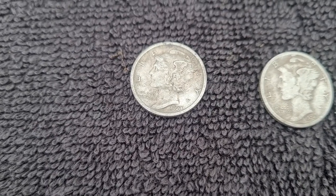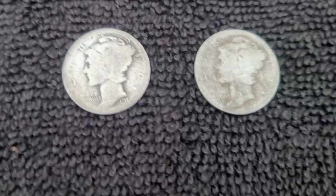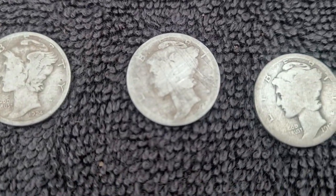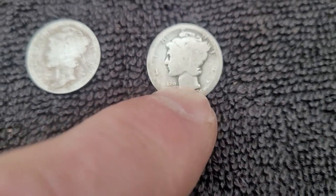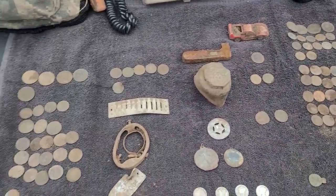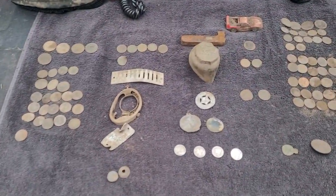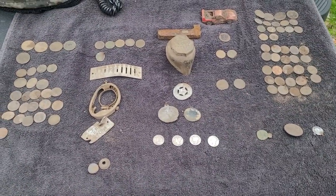And then here are my top finds. A 23 Merc, a 24 Merc, a 27 Merc. We've got them out of order there. 27 Merc and a 17. Boy, I just missed that 16 year. So that was a pretty good hunt altogether. What do you say? Yeah, I like it. Well, there's all the trash. And there's all the treasure.